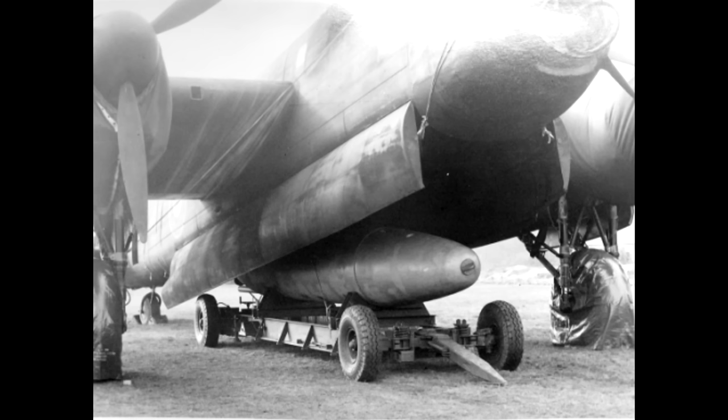So this thing had a warhead of a ton, which meant it's about twice as powerful as any other torpedo available in the Second World War, three times as powerful as most. And that's when we're talking about surface and sub-launch torpedoes. This thing's airdropped.